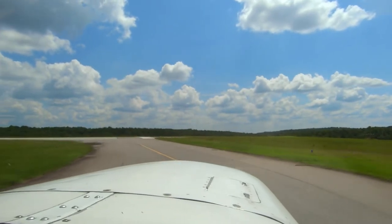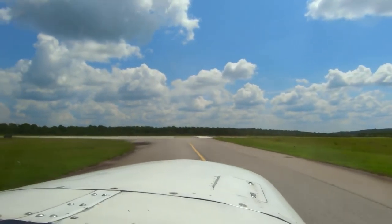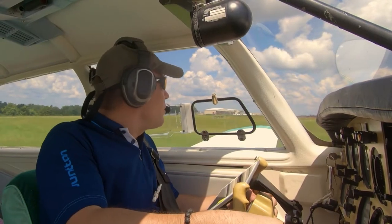Gainesville, 1 Echo Bravo, 5 mile final runway 5, Gainesville. Sound 5 final, we'll be out of here before he does.